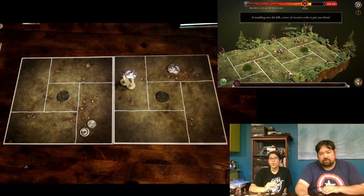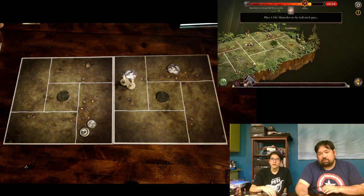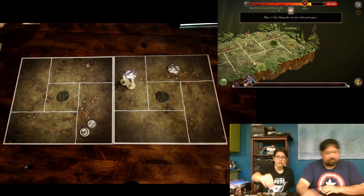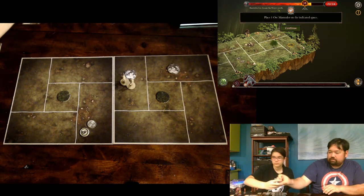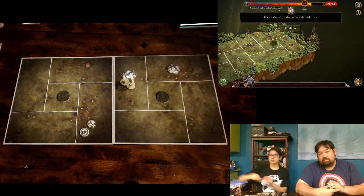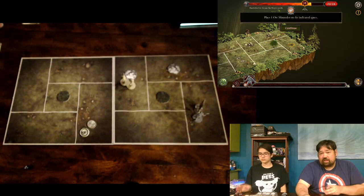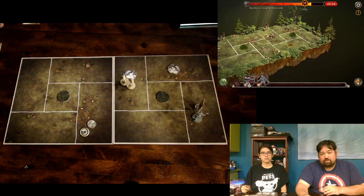Scrambling over the hill, a wave of enemies seeks out to pin you down. Seeks to pin you down, but close. There's no out. Orc Marauder. Okay. Marauder. He's the double axe guy. Now, those guys normally do some damage. Alien Skull. Luckily, he's pretty far away from us. They're not going to move this time, so that's the only other good news.